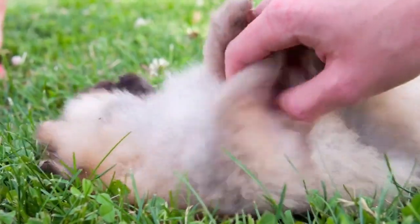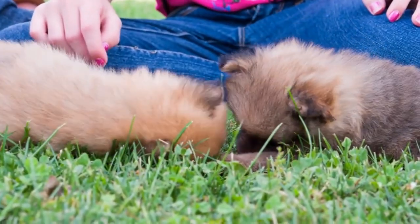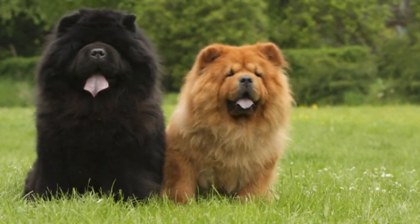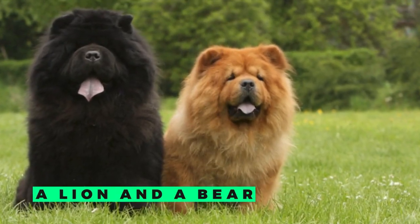If you decide to get a Chow Chow, you must be prepared to brush it frequently. You wouldn't be thrilled with the amount of shedding they do otherwise. They've been groomed to look like a hybrid between a lion and a bear.